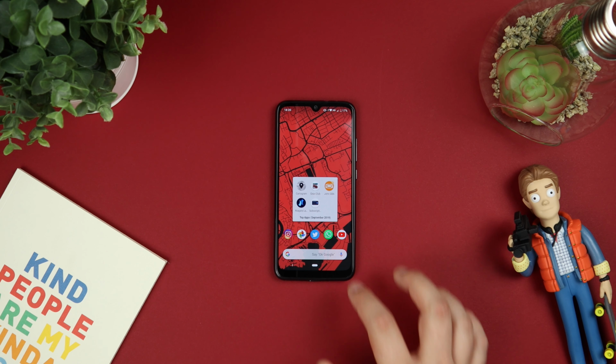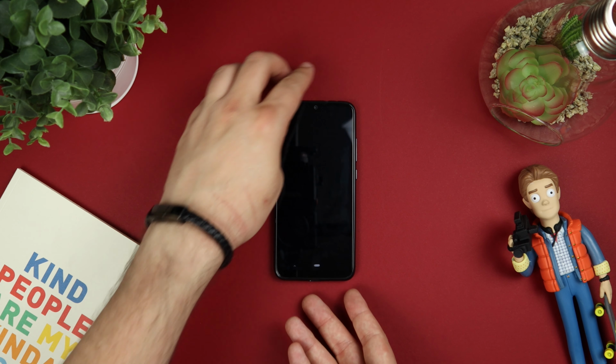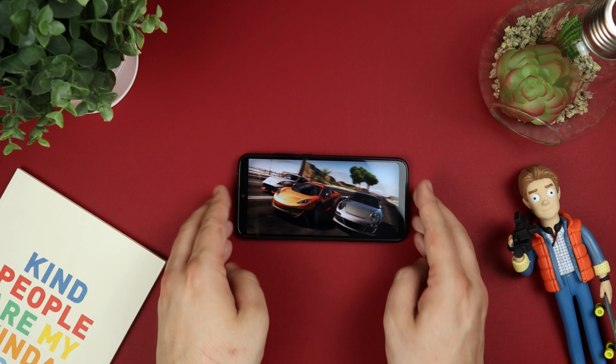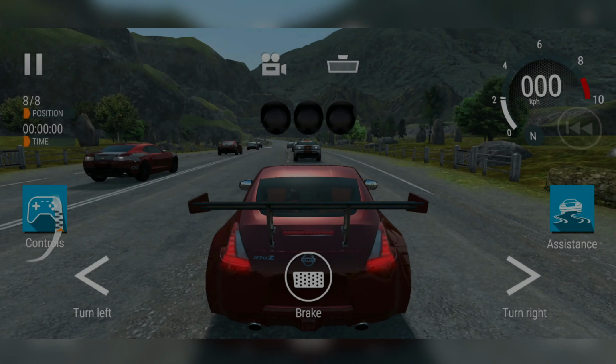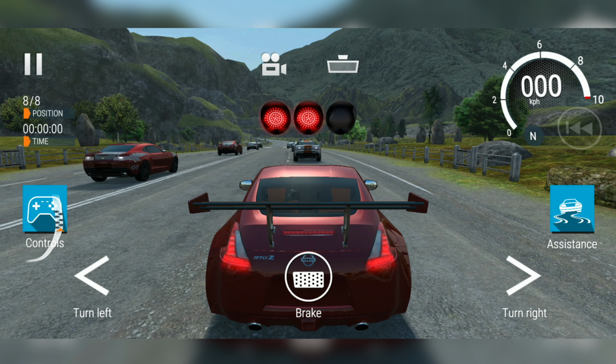Next up then, we have a really awesome racing game called Gear Drive. Now as you can see here, even running on the Xiaomi Mi A3, which is more of a mid-range budget device, you can see that the graphics themselves do look extremely nice.